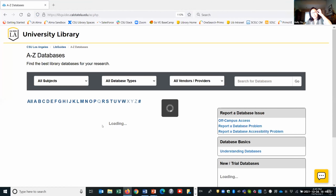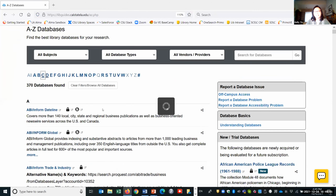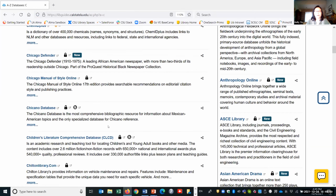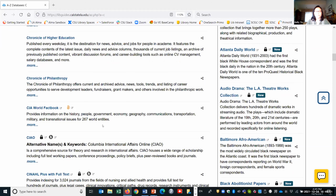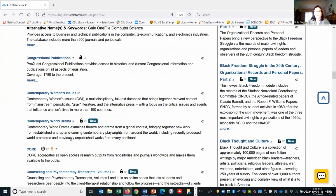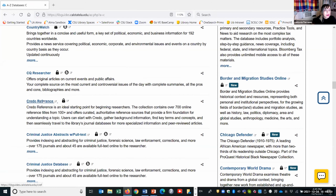If you can, have your handouts open, which have the step-by-step. Okay, let's click on C. And then we go down to Credo Reference. This is just a pre-research before we jump into OneSearch, right? Credo Reference, can you see this?